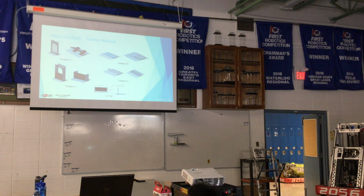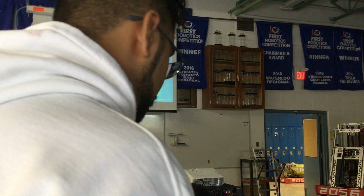So maybe I could put this on your elevator role, to actually pull us. Because if we don't really want to focus too much on that low bar, we could just make it an elevator. That's the one thing: it's harder to climb when you have to make the robot so low. Yeah. And if we've already got an elevator, then we can easily lift the gate.